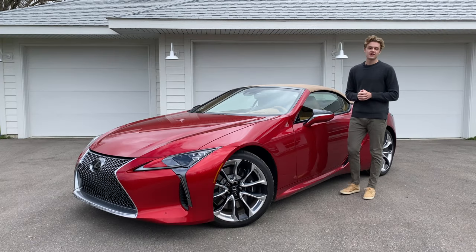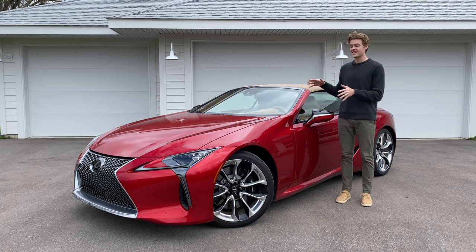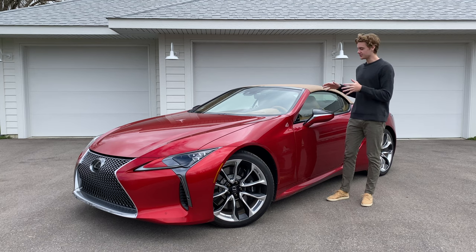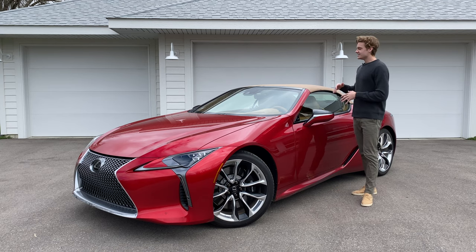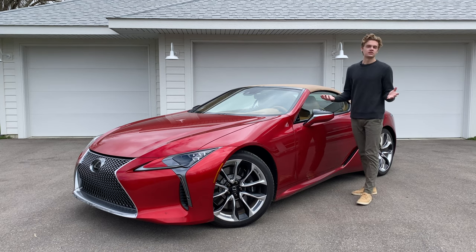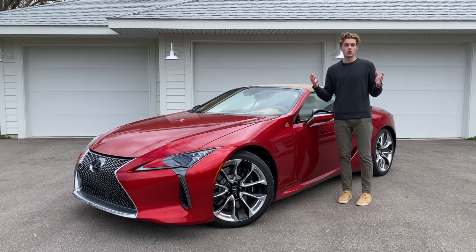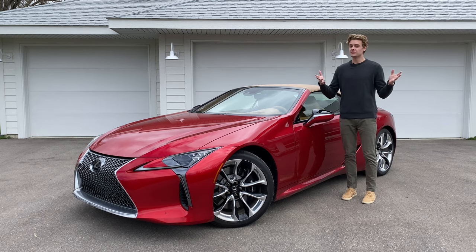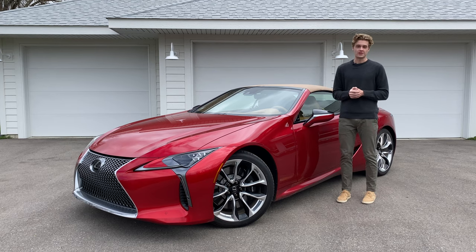Having driven the LC500 convertible for about a week now, I've come away with a few conclusions, the biggest of which is that this car was not designed to be daily driven. The interior is pretty small, it's a large vehicle, so it's hard to maneuver around tight parking lots, and it's just not very practical for day-to-day use. But that's not what it was designed for. Most buyers will probably have one, two, maybe even three other vehicles, and this will be something they take out on the weekends to enjoy some back roads.